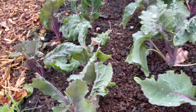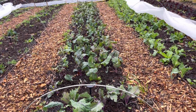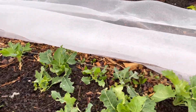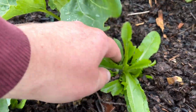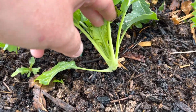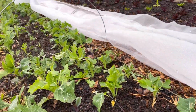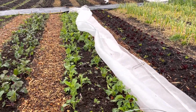Red kohlrabi, whole bed of that, looking pretty ace. I'm halfway down the bed. And over in the adjacent bed, is a nice lovely weed. Good camera work, mate. Let's get that out. And the green ones are doing nicely as well, again a little bit more patchy than the red. Well, there we are. Right, better go and move that netting off the top of it.